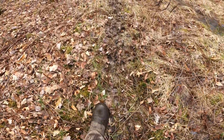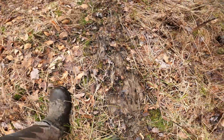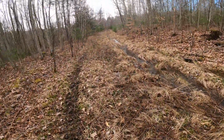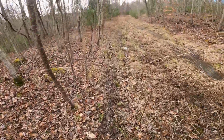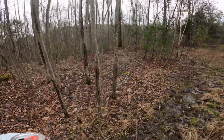Aside from that, I don't think I've ever, I'm not seeing giant even tracks. Matched them up, even if I didn't find them right together. I usually find just one side or the other. Right. Or a rub. Yeah, they're definitely coming through here.